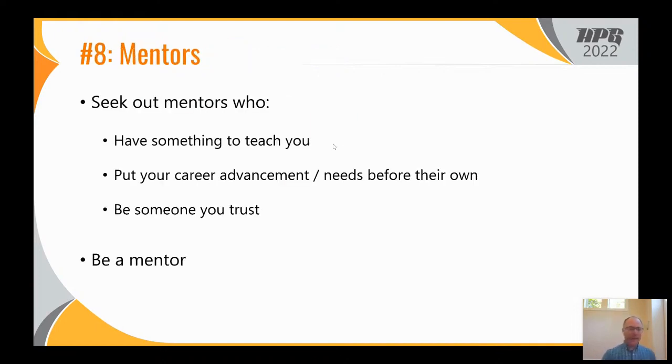The next are mentors. I had someone early in my career, when I was still a graduate student, advise me to seek out multiple mentors in my life. In fact, I think this was during my undergraduate at Whitman College. But it wasn't specified exactly what to look for in those mentors. And what I've seen is that the people who are most successful in their careers have very thoughtfully sought out a collection of mentors that evolves over time as your career progresses. Seek out mentors.